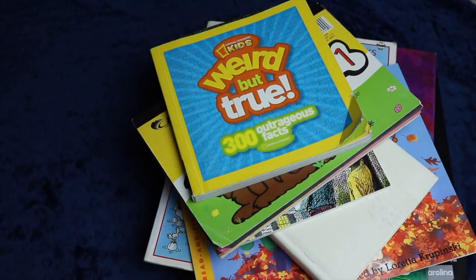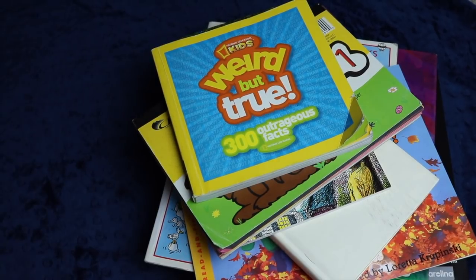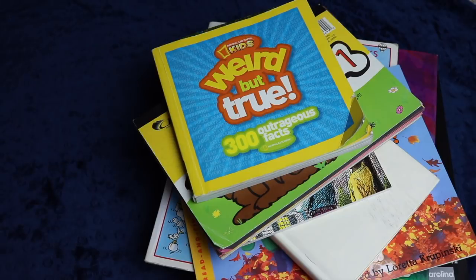I love the thrift store for books. I would say over 90% of my children's books, probably over 95%, come from the thrift store, which is one reason why we have so many.